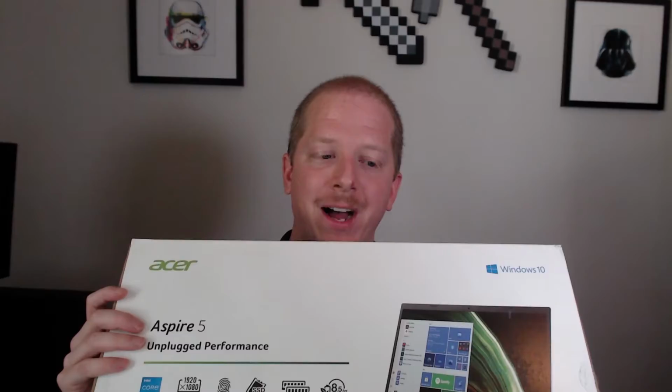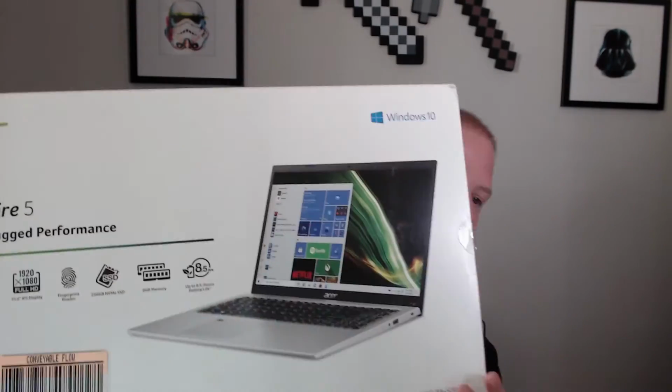I'm going to begin by giving you my pick for the best value laptop. This is going to be something in the $600 to $700 range. Still great performance, going to be a good laptop, but doesn't break the budget. So my pick for this is the Acer Aspire 5 laptop.